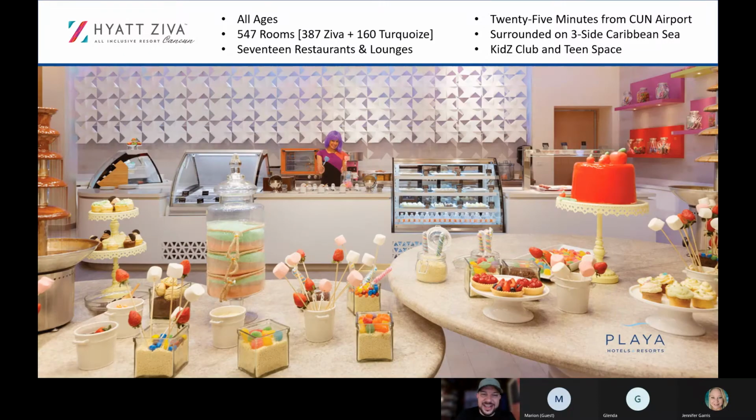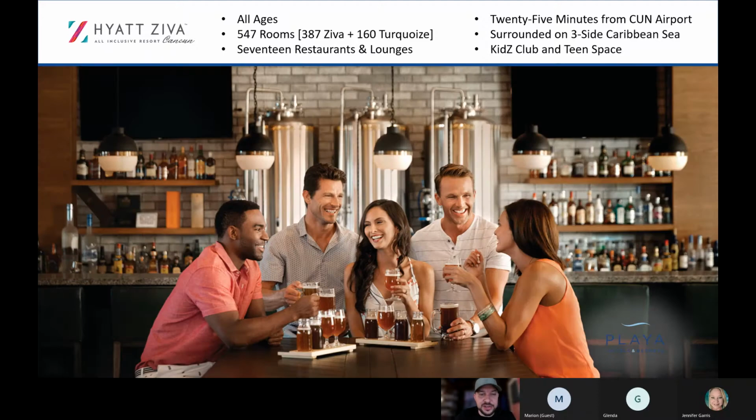Here's a look at our pasteles, that candy shop that I mentioned. But this picture really does no justice. You actually have to go experience it for yourself. It's truly amazing. And then our Tracer Vesa's microbrewery. So fun place to watch some sports, hang out with your friends. We have amazing chicken wings here as well. Some of the best I've ever had.